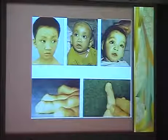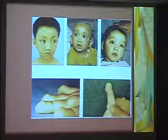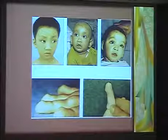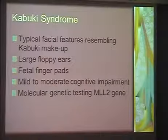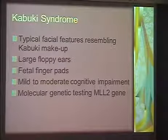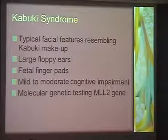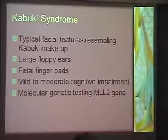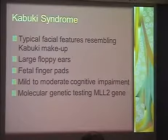So this is a kid with developmental delay, short stature, these really unusual looking eyes with wide palpebral fissures and increased fetal fingertip pads. And this is Kabuki syndrome, so named because their facial features look a lot like Kabuki makeup. And they tend to have these large floppy ears. They may stick out because they're so floppy, and the increased fetal fingertip pads. They tend to function in the mild to moderate range of cognitive impairment, and there's now molecular genetic testing for Kabuki as well.